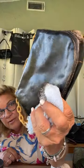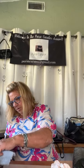Oh, wow. Look what that saddle soap is doing. Amazing. Clean it with the saddle soap, and then I'm going to put a nice coat of the German leather balm on it. But I won't waste your time. I'm sorry. I can't help myself. Look at the chain on here. I love it.